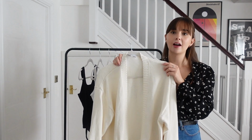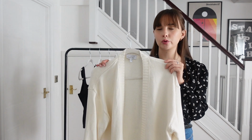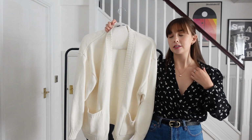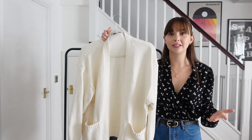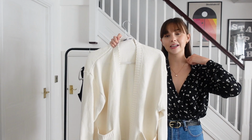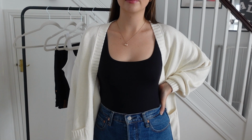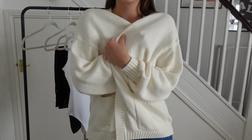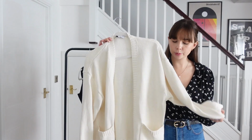I got this in a size small. I think on And Other Stories that's either an 8 or a 10, I'm not sure. I would definitely say it's an oversized fit. So if you're not looking for that, I probably wouldn't recommend this unless you size down at least 2-3 sizes. But for that slouchy look with the bodysuits, to keep that kind of form-fitting silhouette underneath and then have this over the top, it's just beautiful and it's so comfortable to wear, being 100% cotton.